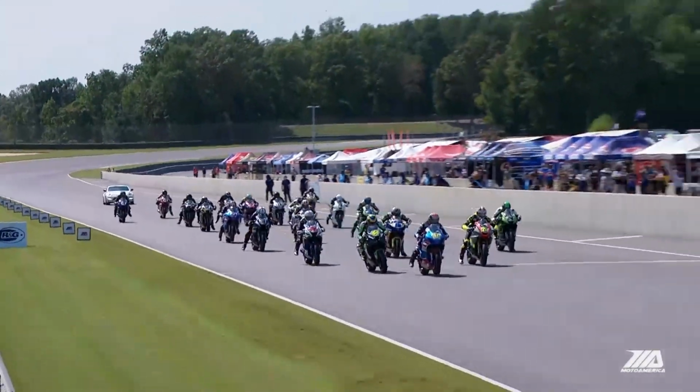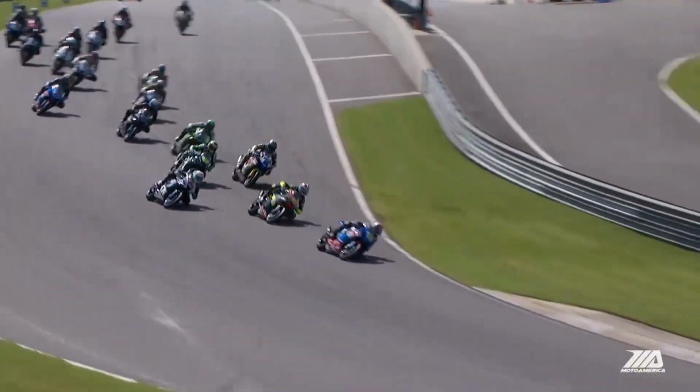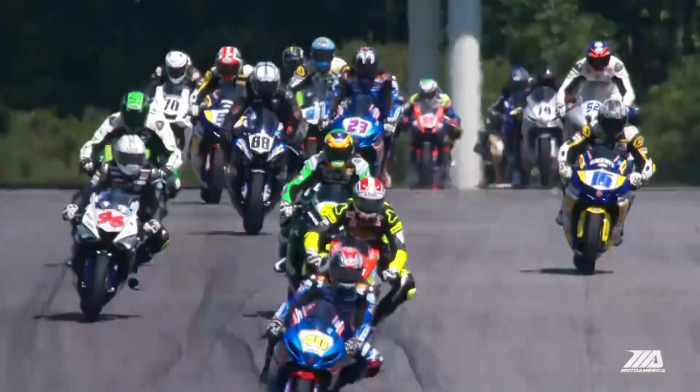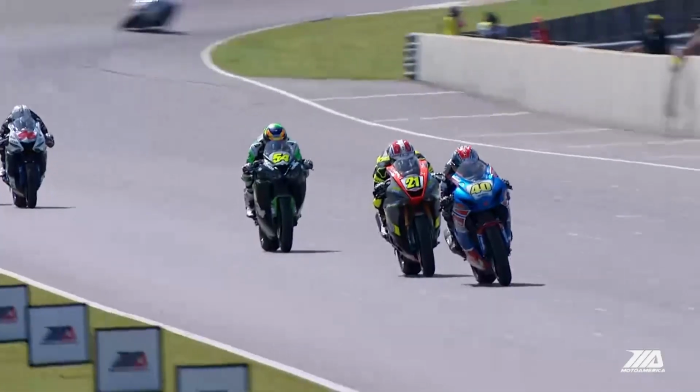Here's some highlights from that race. SDK's got the starts nailed, two hole shots in a row. Aguilar even got a better start than he was hoping to, than he did yesterday. And you can see, it got a little bit crazy down here in turn 1. First lap, Almeido got in there, had a couple guys go underneath him.